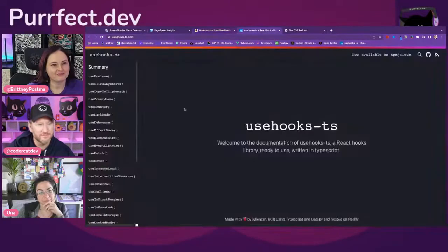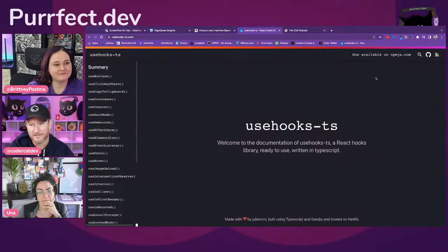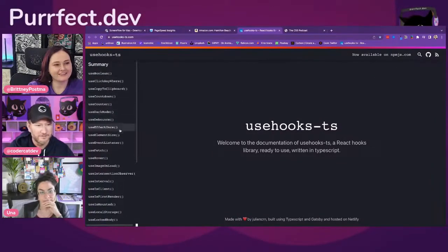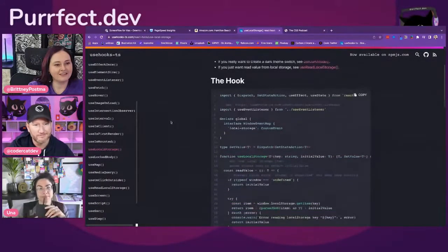My first pick, because I keep using it all over the place. I hate having to rewrite all of my hooks for every project. I end up copying code. Someone else decided they hate it too. I can't remember the author. Julian CRN, maybe. Lots of common hooks are in here, and now it's available in an NPM package. So every time I need a localhost or a local storage one, it's just right there. I can import it.